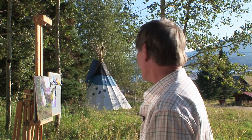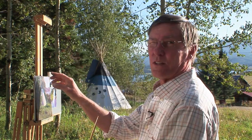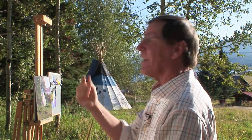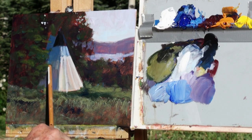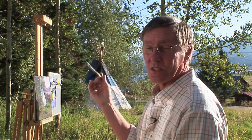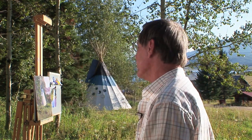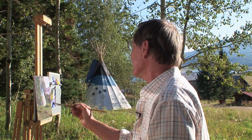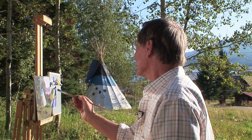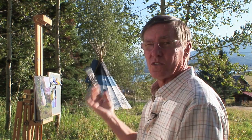Now, as it goes up a little higher, it's going to get a little bit cooler because we get more of the light reflecting from the sky. All the light coming on this side of this teepee is from the sky. It's not from the sun. So we basically have two sources of light we're working with here. Actually, we got more, but to simplify things, we'll just say two. We've got the sun and the sky.